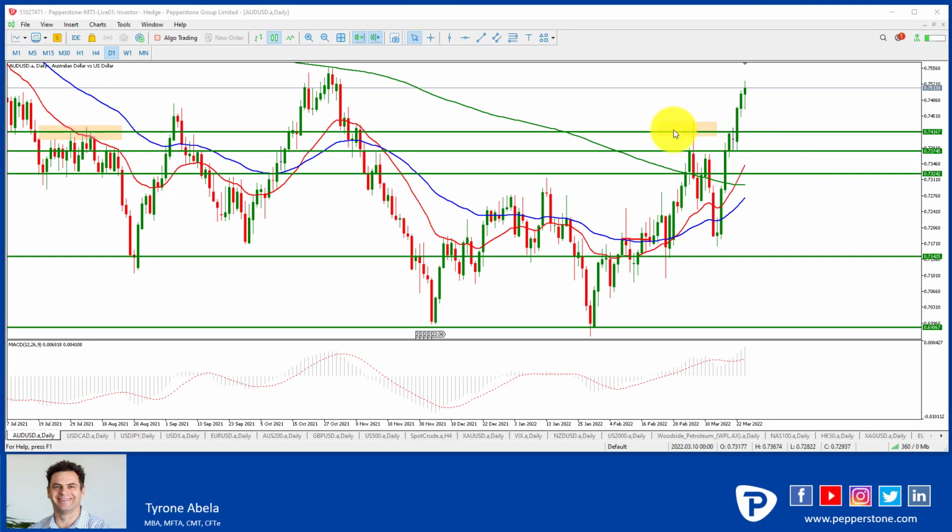You can see it's gone from strength to strength. This is a daily chart now. The Friday was around this area here, and once the options were all closed that we talked about on the Friday, you can see that we had a really big breakout, all the way up to the 75-cent mark. Now, this comes to a very interesting level.